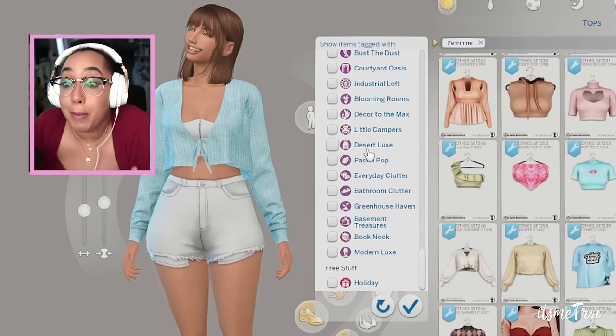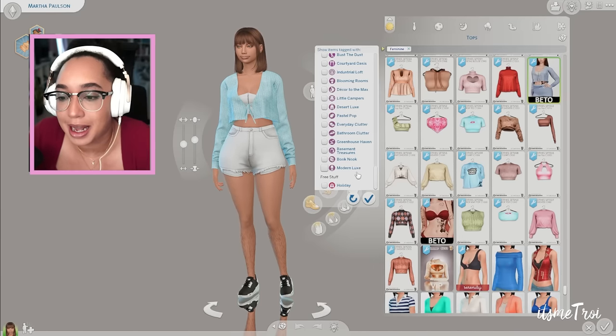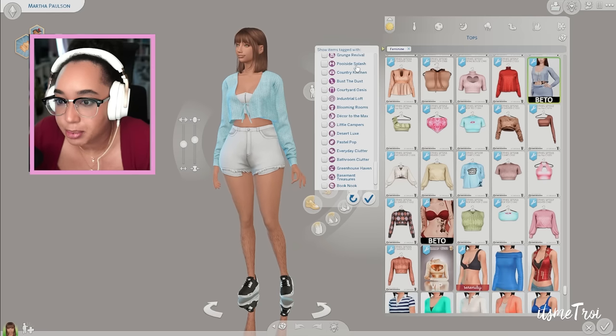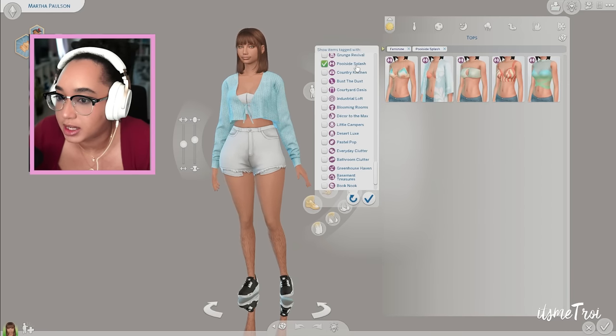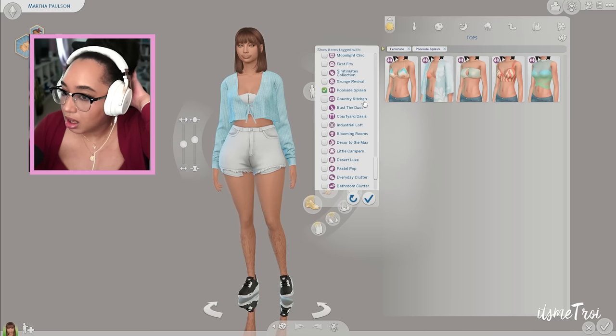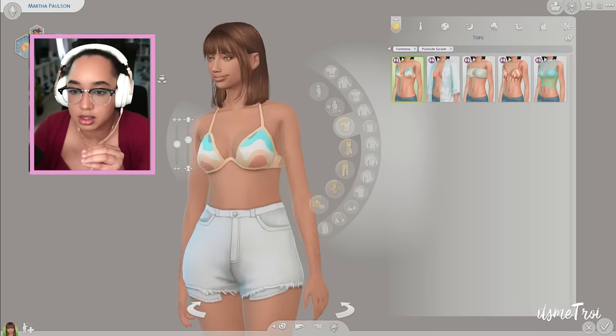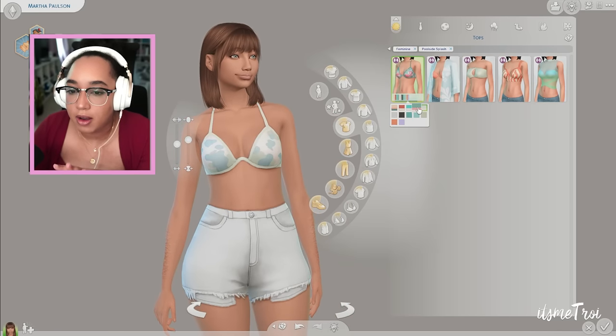Look, why are there so many kits? You know what, let me stop. Okay, so we have Modern Luxe, and then where is, okay, is it Poolside Splash? I think it's Poolside Splash. Yeah, it's this one. So we have some new things here, right? Okay, I'm not gonna go into detail on how I feel or how I don't feel.